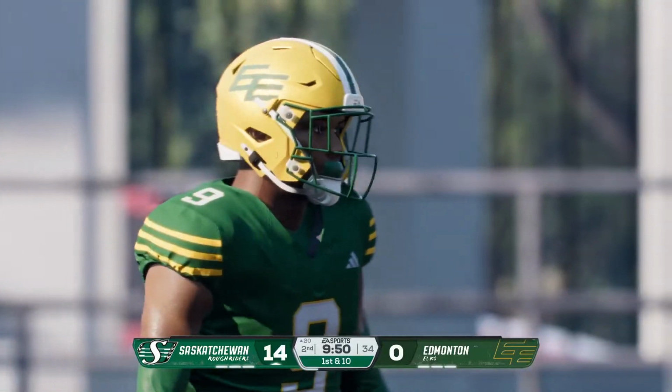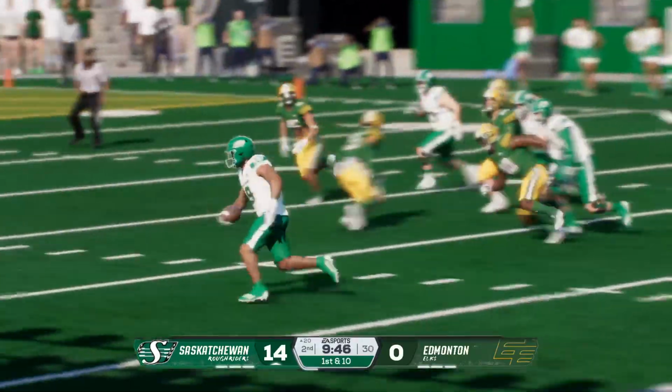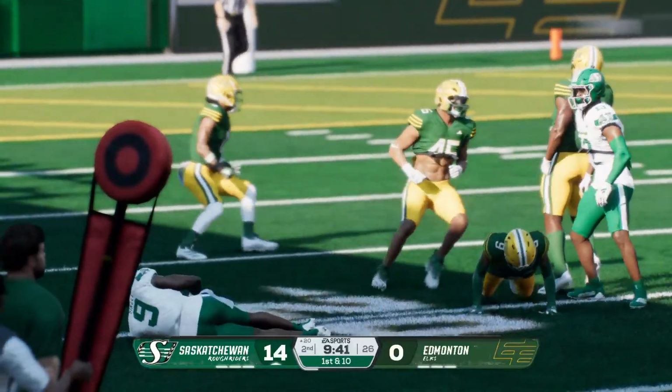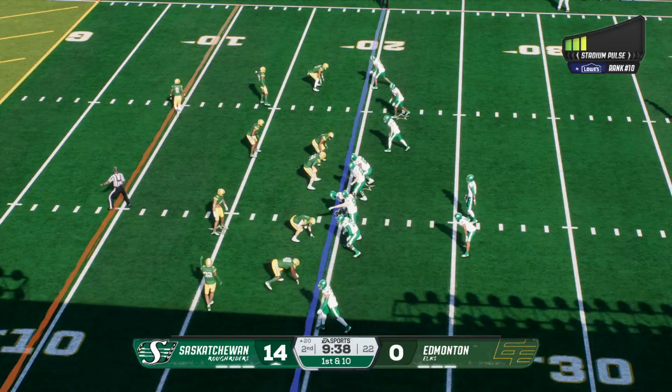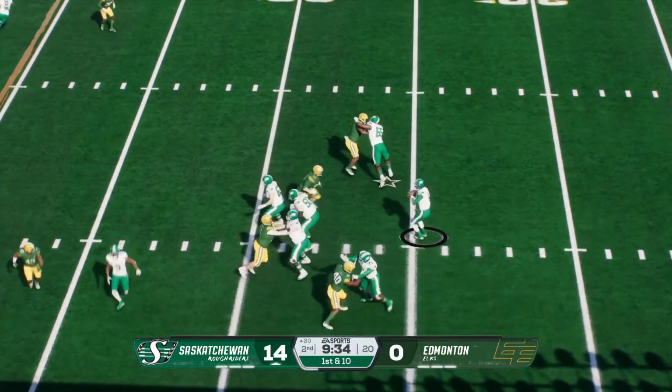This offense is clicking, and clearly everything is working. The offensive coordinator's calling good plays. The quarterback and his unit is executing. And this defense right now, they have no answers. They're down to the 20, 1st and 10. From the red zone, looking for a space.